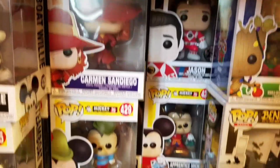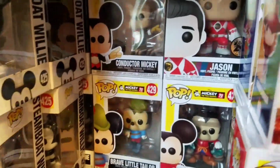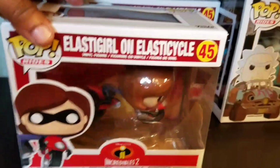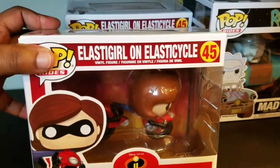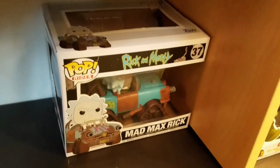Carmen Sandiego. More Mickeys. Tons of more Mickeys. All of those are Mickeys. Oh wait. I hit a box. Alright. Elastigirl. Man, if that Miles was in here, I'd spend the 15% off and get this one on the Elasta site there. That Mad Max Rick. Another Mad Max Rick.